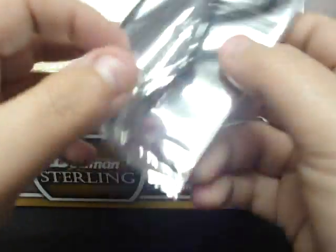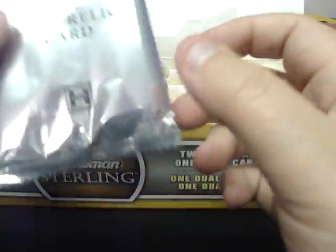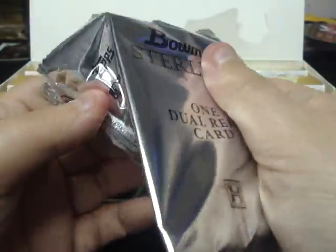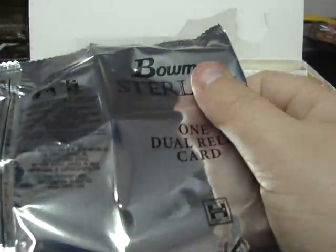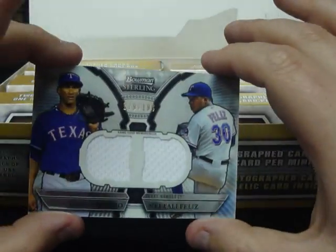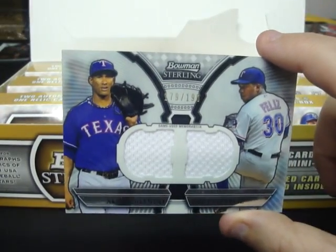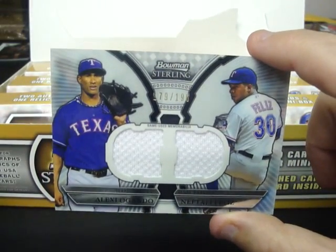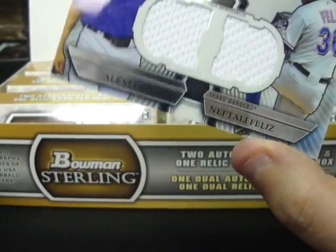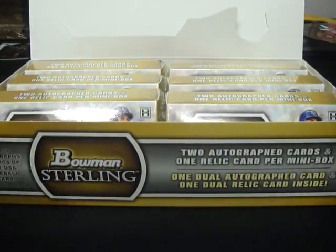And here we go. The top are pretty mangled there. The box got thrown up against something. But as in football, we have one dual relic card. This one does not feel like a plate. And here we go, Mets and Rangers. Excuse me, I thought it was a Met, but it's Agando and Neftali Feliz. So this one will go to the Rangers, no question. Alexi Agando, Neftali Feliz, dual jersey numbered to 196. Numbered to 196, kind of odd.